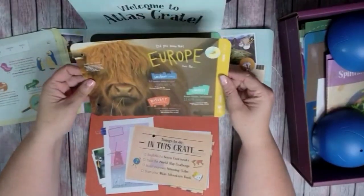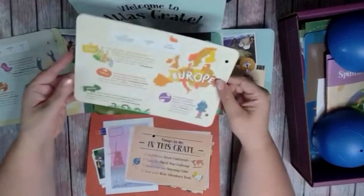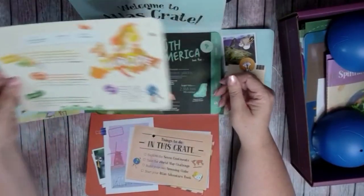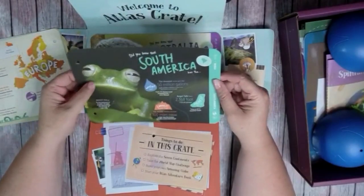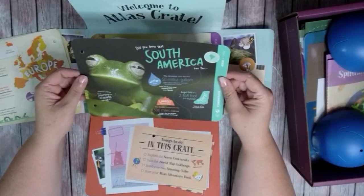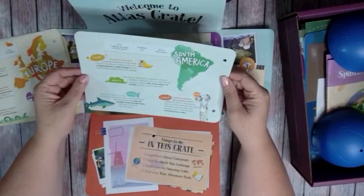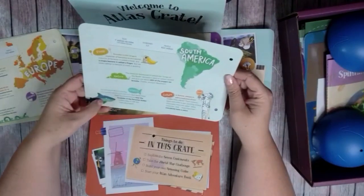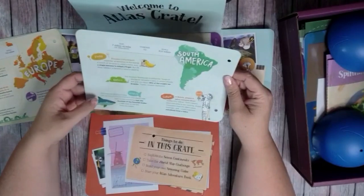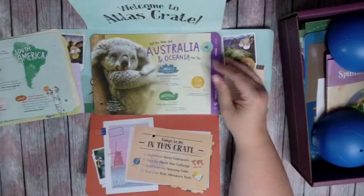In Europe, cool. And then we've got South America, which has a frog. My youngest daughter is very into frogs. So we've got it all covered. Bull sharks have been found swimming near the foothills of the Peruvian Andes. We're very into sharks in this house.